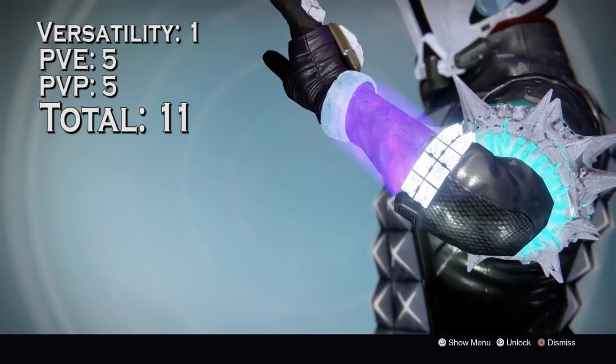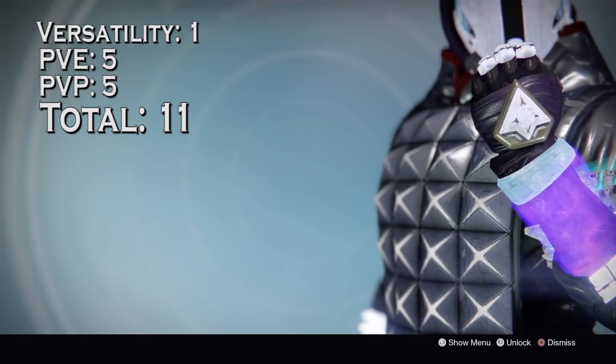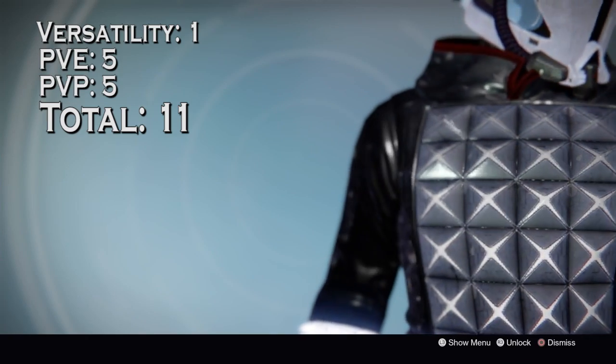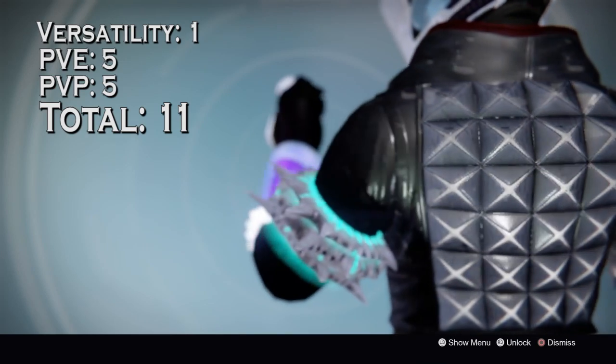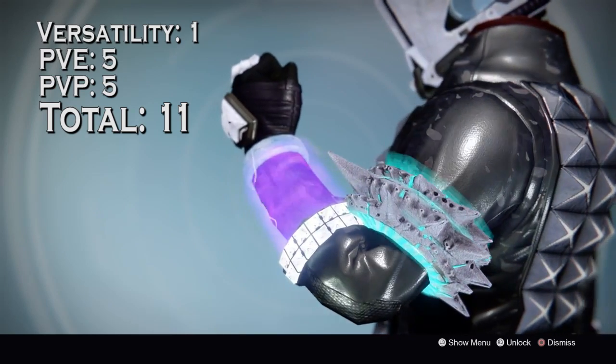At number 4 is another one made for the Voidwalker, though this one is Voidwalker only. Nothing Manacles are amazing. With that infinite health, infinite grenade type build, in PvP you're a monster, in PvE you're a monster as well. Scatter Grenade's sick.